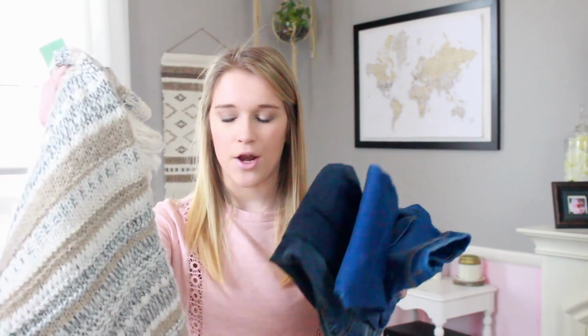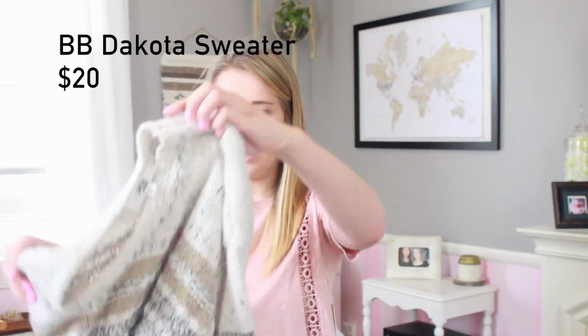So then from a local boutique near campus that was going out of business, they were having like 75% off. So each thing that I got was $20. I got 2 pairs of jeans and a sweater. The sweater is from BB Dakota, and it was originally $80, and I got it for $20.